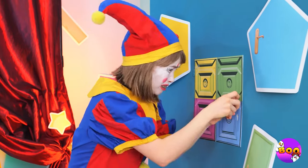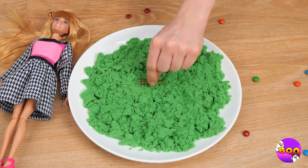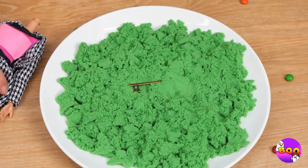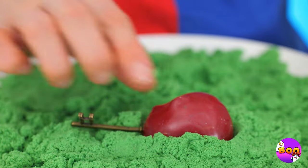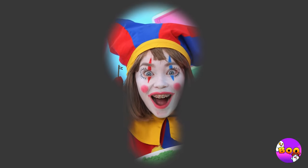It's locked. We need a key. But it looks like we'll need to make one. We just need something to go on top. That should do it. Now let's see what's inside the vault.